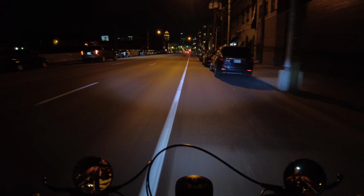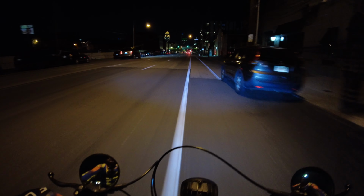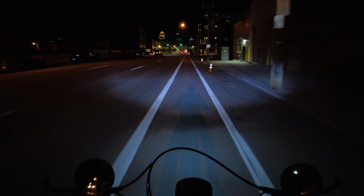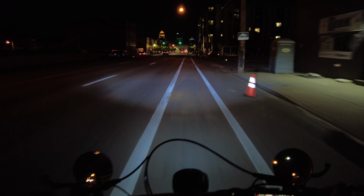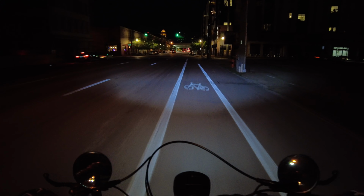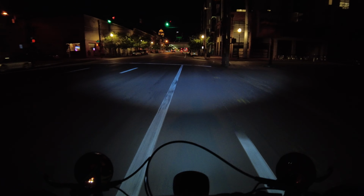I know I've gone on rides through downtown Louisville before, but figure I'd take the e-bike through with this camera configuration, which I think does pretty good in low light.